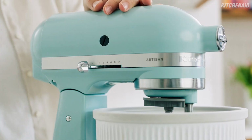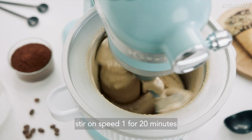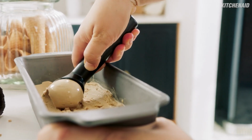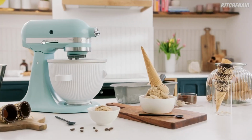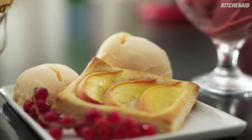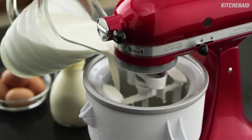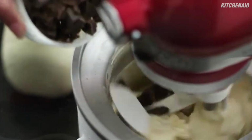This attachment includes a 2-quart bowl that needs to be frozen for 24 hours before use, along with a specialty sized paddle. You simply fill the bowl with your ice cream mixture, set your mixer to the stir setting, and let it churn. While the manufacturer suggests that freezing takes between 20 to 30 minutes, we found that the desserts were still somewhat soft at the end of this time frame. For those who prefer a firmer texture, extending the churning time to 35 or 40 minutes, followed by some time in the freezer, may yield better results.